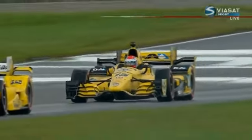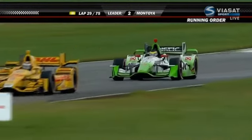I could see a 50-50 situation. Yeah, but you can argue that, hey, it's wet, there's spray, I want to see what's going on. I just think that was a great start by Graham.